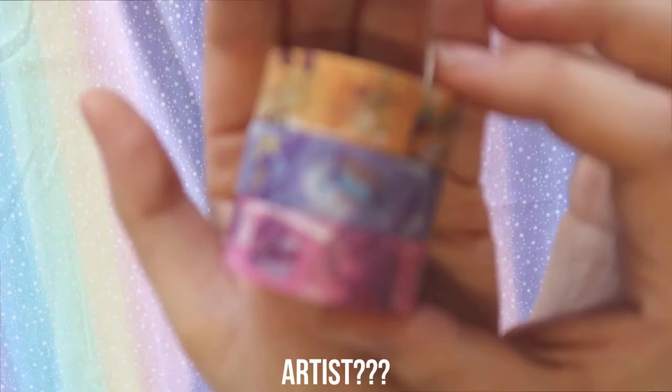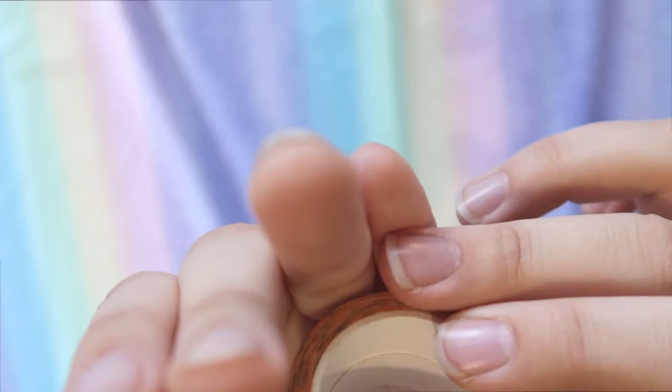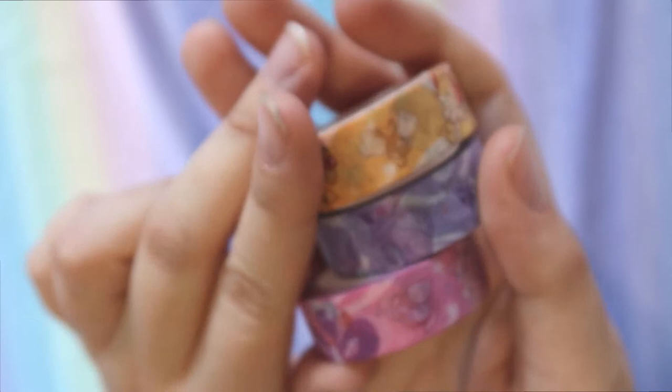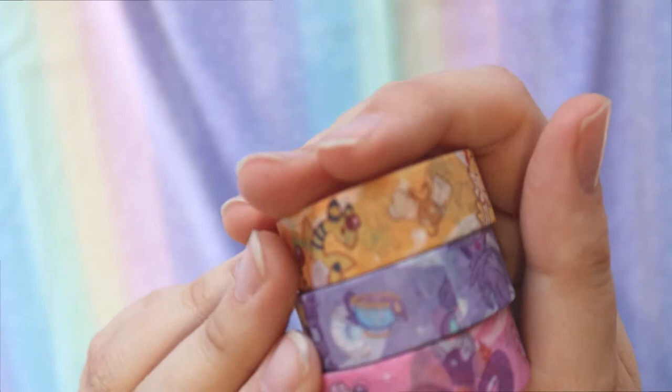So I got a couple of these washi tapes. So there is the electric, the water, and poison, and what looks like pink fairy. I collect washi tape and I love supporting other artists. These were a bit expensive. I actually had the cheapest washi tape at the convention for $5 a roll. Everywhere else was basically like $10. So I don't know what that's about. Maybe I just underpriced myself, but yeah, this is a washi tape.